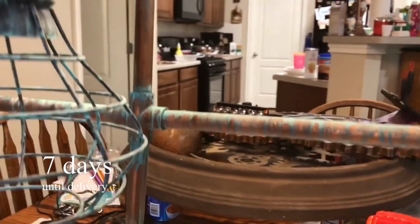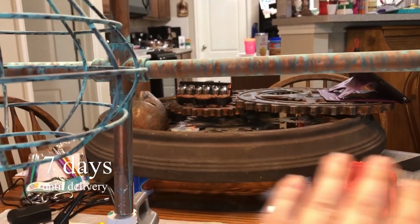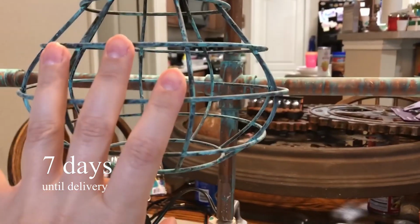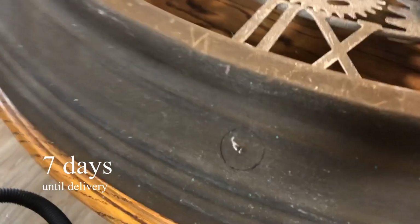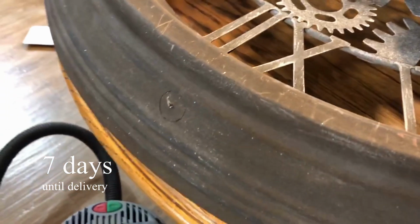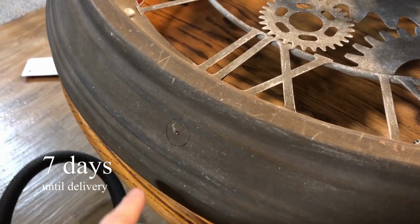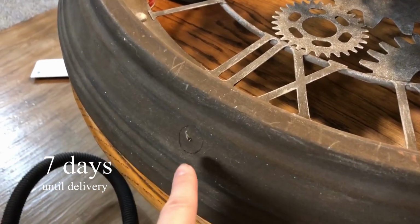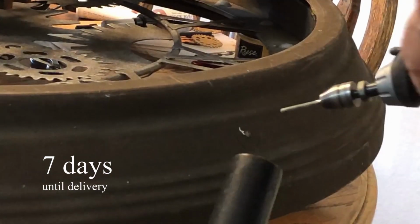So now today's goal is to create a frame in the back for this to attach to. Okay, so we have decided that the tube would look best if we drill into this metal and put the tube here. So that is what we are now doing. First attempt was a fail because cheap tools. Try again.